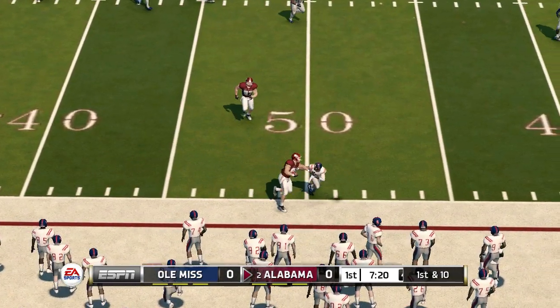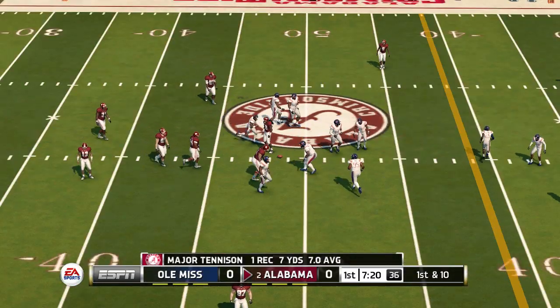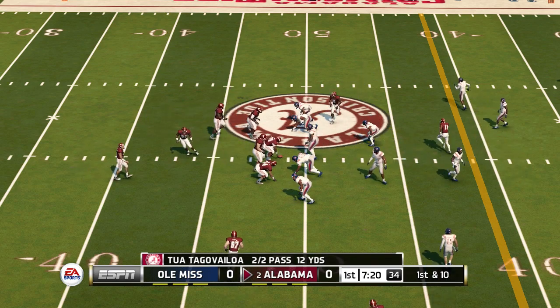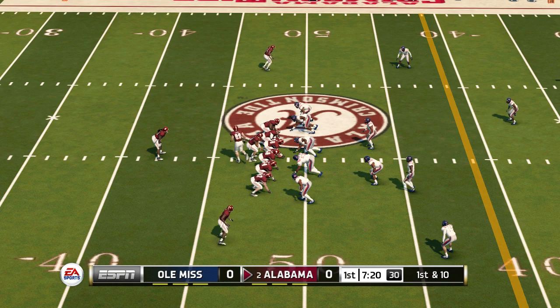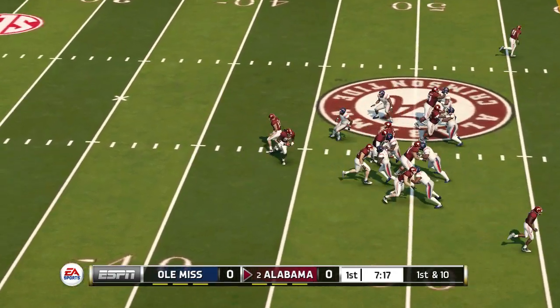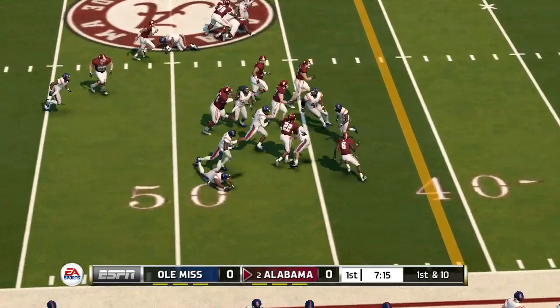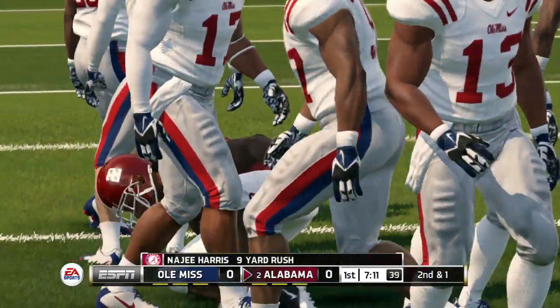Pulls down the catch, and he's got room here. He gets hit out of bounds at about the 49. I think he was going to go to his tight end the whole way, but the defense didn't expect it. Sometimes those big guys can fool defenders into thinking they're blocking. Gets to around the 42.